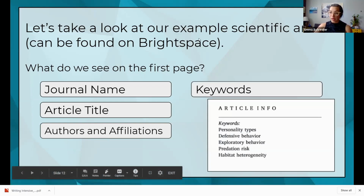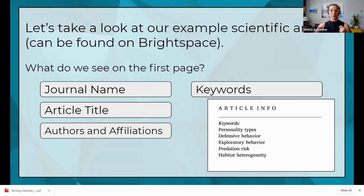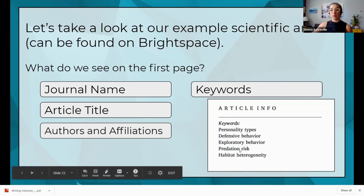Keywords are also really helpful as far as informing your research searching process. Sometimes you might put in a topic or a word like hermit crab behavior and get tons and tons of stuff, and you really want to narrow down on that. And so also looking at the keywords that an article uses can help to inform what you're going to search moving forward, to make sure that you hone in on that research that you're looking for.